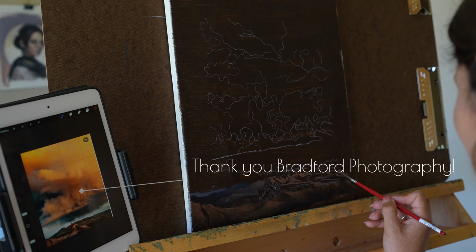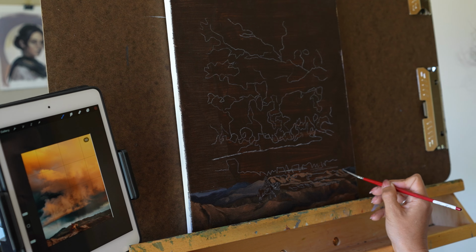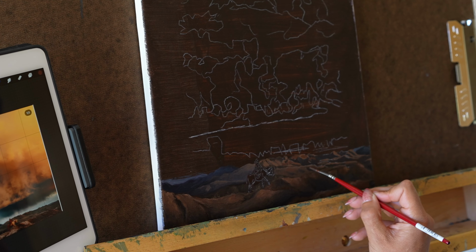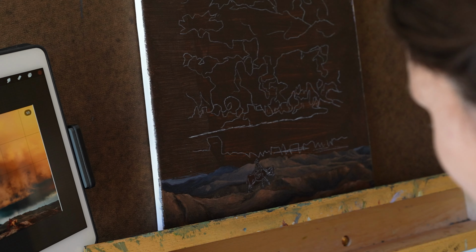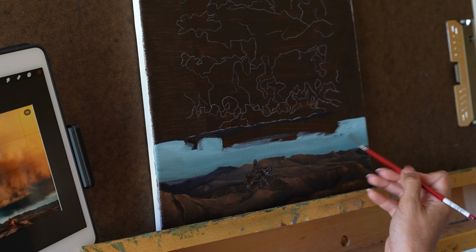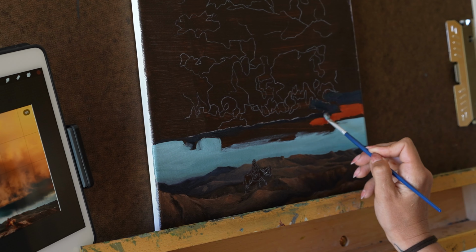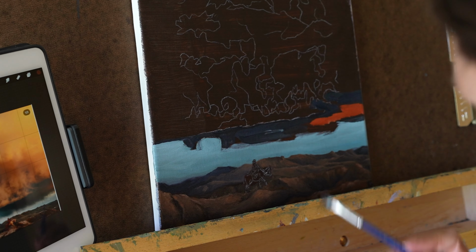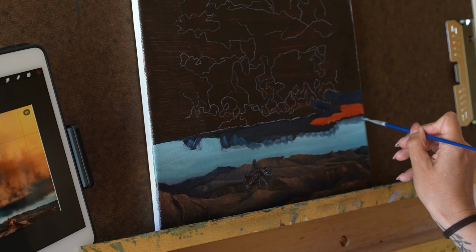Thanks to Bradford Photography, I did find a photo that made the perfect backdrop. He captured the most gorgeous reference image. The second I saw it, I wrote him and asked, please, can I use this as a reference for a painting? He's amazing. He said yes, and so I used that photo as the backdrop. And then I began drawing Native Americans and trying to piece together what exactly my version of the Indian warrior was going to be.